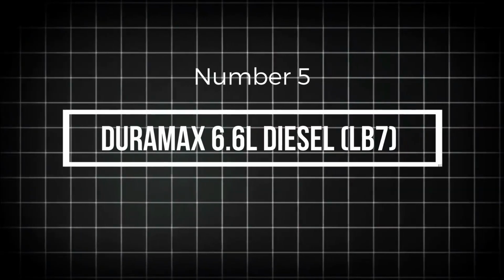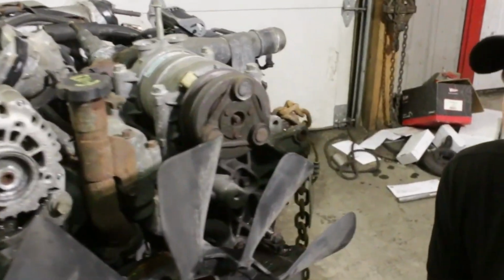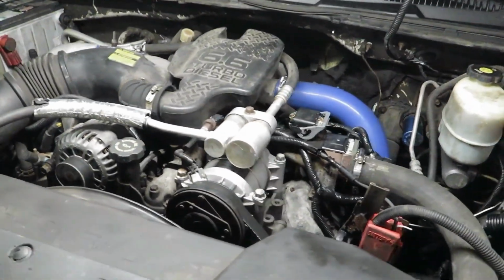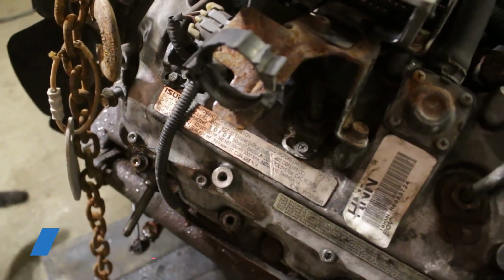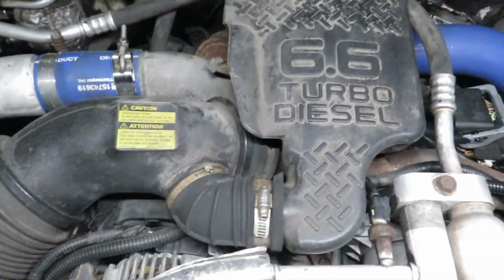Number 5, Duramax 6.6L Diesel LB7, the LB7 version. Launched in 2001 for Chevy Silverado HD and GMC Sierra HD trucks, this V8 diesel changed the game. With 300 horsepower and 520 pound-feet of torque, it's a towing champ. Its cast iron block paired with lighter aluminum heads keeps it strong yet efficient.